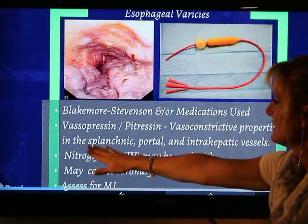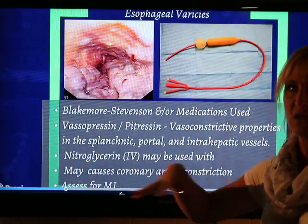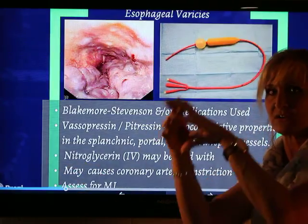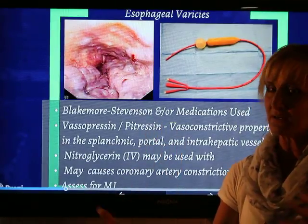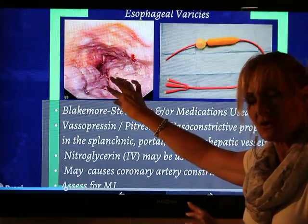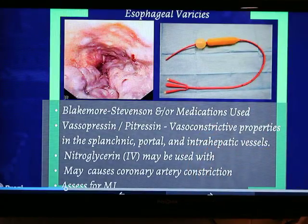Sometimes when you're giving these medications, they're vasoconstrictive. You do need to also be careful, because you don't want those coronary arteries to also vasoconstrict, because that can lead to an MI. So sometimes the patient also needs to be on nitroglycerin to kind of open up those cardiovascular arteries. So you're kind of playing a little bit of catch up when you've got a patient who's got this level of disease in their esophagus and liver, because you don't also want to cause an MI by giving vasoconstrictive medication. So this gets a little bit tricky.